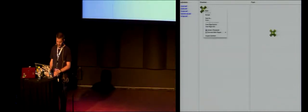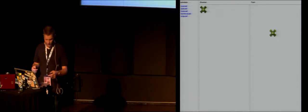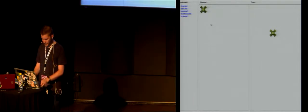And if I right click on it, you see I can inspect the element. I can look at the source. And so I'm taking this wing, I guess, windmill wing. I don't know if that's the right term. And I'm going to start building a little windmill.